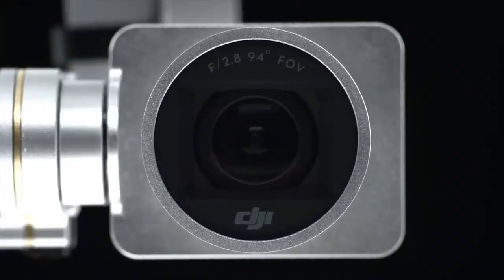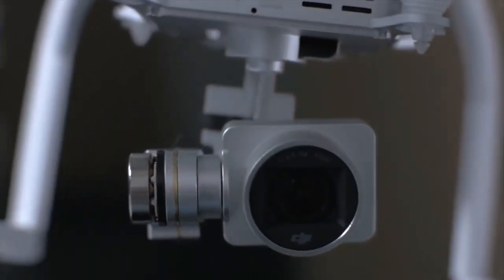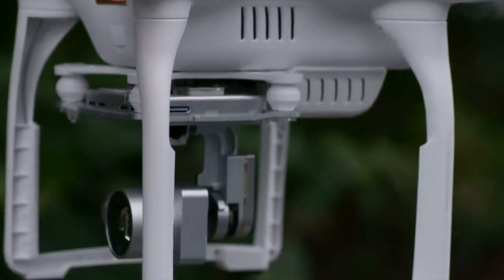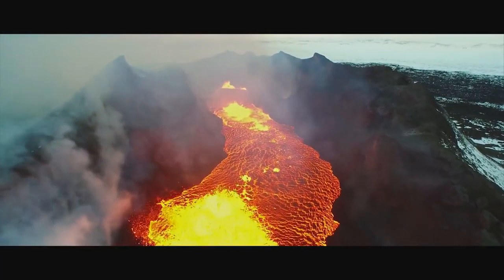The ability to capture high-quality images doesn't stop at the camera. The three-axis gimbal works alongside the camera to both keep it securely fastened to the Phantom, as well as provide stabilization no matter what the flight conditions are or how actively the Phantom is moving. This guarantees stunning footage with stable, smooth movement.